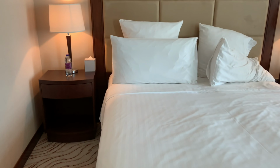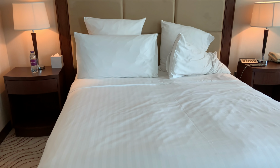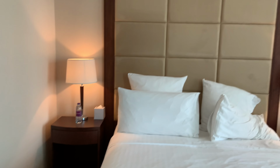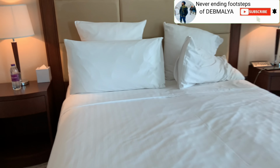So as you can see, this is a double bed. King size bed for two persons. It's quite comfortable. It looks very comfortable and soft as well. Neither too soft, nor too hard. Perfect.